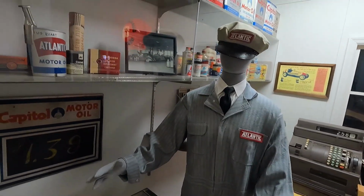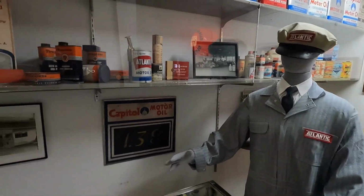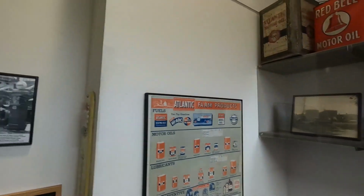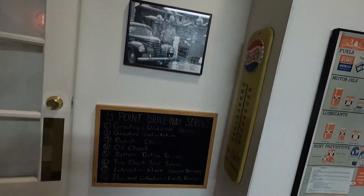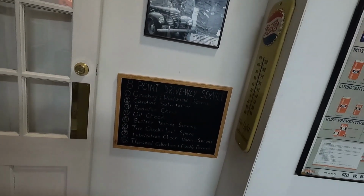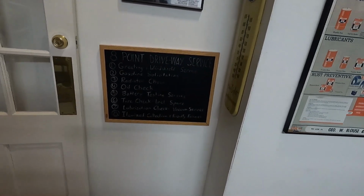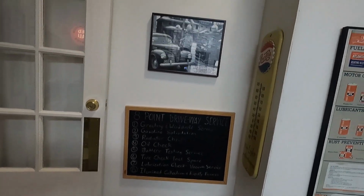I'll take 3 gallons of Atlantic gas. And there's the 8-point driveway service, which they don't do that anymore. I can remember when they used to do that, but they don't do that anymore either.